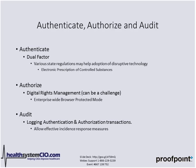Hopefully you've mandated a common internet browser so that you don't have various browsers to compete with in trying to manage. Auditing, logging, authentication, and authorization transactions allow for effective incident response measures. If you don't have auditing turned on local machines, it becomes extremely difficult to mitigate, fix, and control. So again, you don't want to turn on logging after the event. You want to have it on before, so you can determine how deep the rabbit hole goes, as they say.